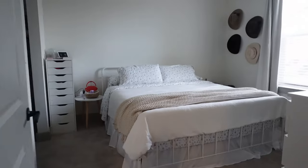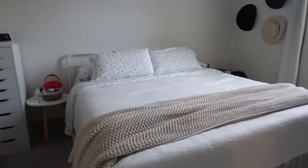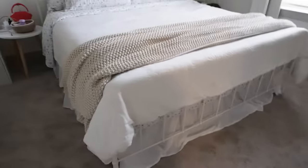Also, my husband did just leave for work and he did make the bed before he left. And it looks so nice and clean in here. I do have to vacuum the floor, but that'll be the last thing I do.